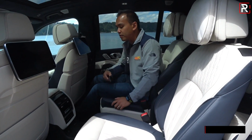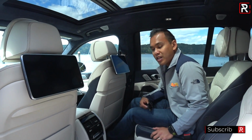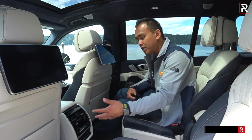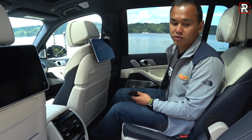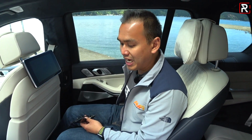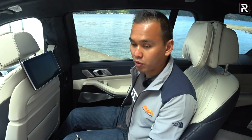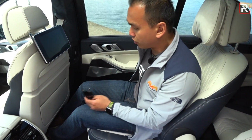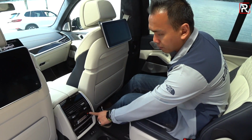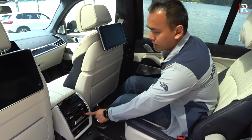Now, in terms of the space, BMW says there's around 37.5 inches of legroom in the second row, which honestly, it could be a little bit more, but it does offer a good amount of space. The seats themselves, they are power adjustable, which is nice. You also get heated seats back here in the second row with the availability of a cooled function, although I don't believe my tester has the cooled function. It's got an empty button over here, so that must be part of an option that my tester is missing.